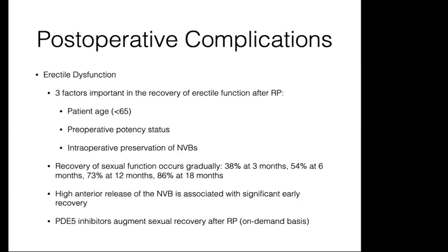Recovery of sexual function occurs gradually. At 3 months, 38% have recovered. At 6 months, 54%. After a year, 73%. And at 18 months, 86% of cases have recovered their sexual function. High anterior release of the neurovascular bundle is associated with significant early recovery. And PDE5 inhibitors augment sexual recovery after RP.